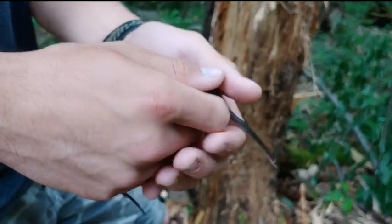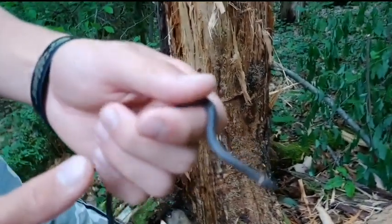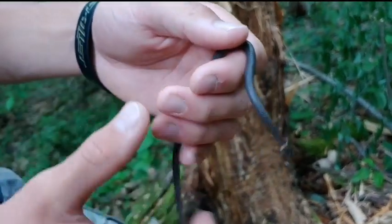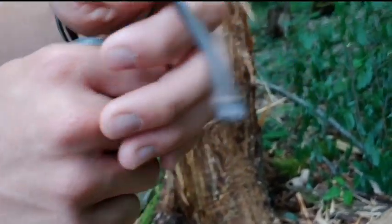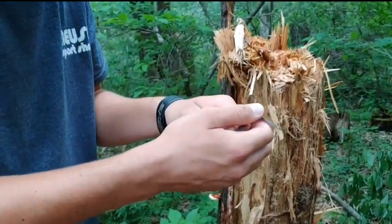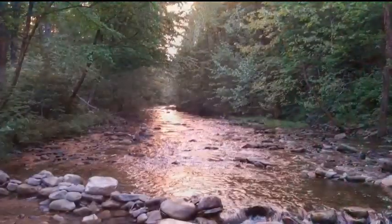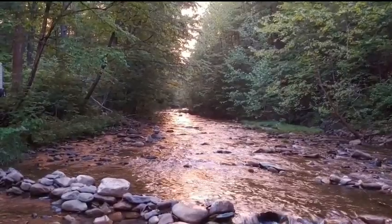The ringneck snake is a nocturnal species of snake, so you won't see them out and about during the day, but you can find them under rocks, in dry rotted trees, and under other debris. They do have a defense mechanism, and that is to musk. I didn't realize it, but this snake actually did musk on me, and I didn't realize it till after I filmed the video. But a very cool snake. I'm really happy that I found him, and that I was able to bring the snake in front of the camera for you guys.